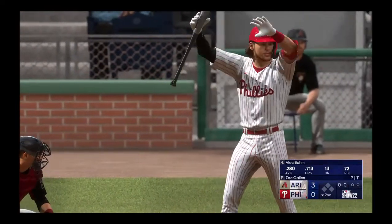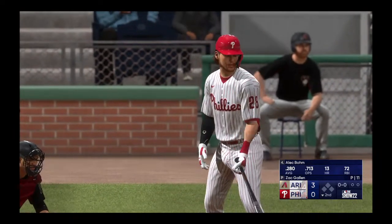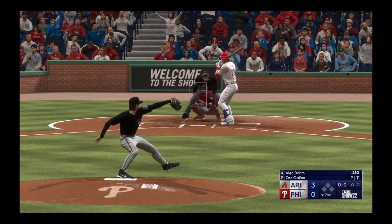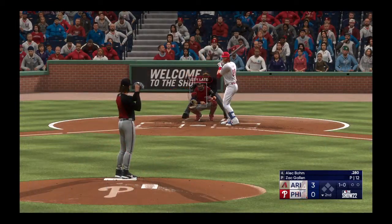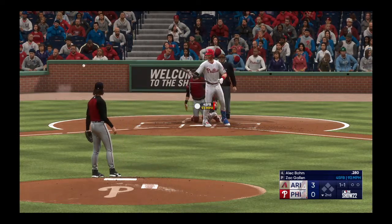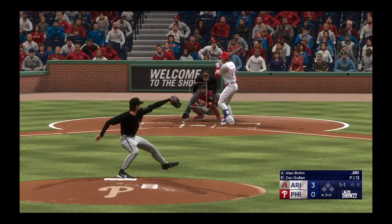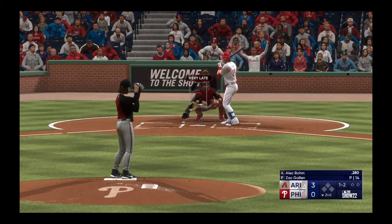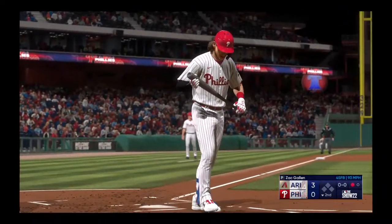Back here in Philadelphia, bottom half of inning number 2, and now it's Alec Bohm. The Phillies in striking distance, but have some work to do. Boog, it starts with the leadoff man. I need a good at bat out of him right here. First offering misses the mark. Next offering is fouled back. Here's a 1-1. Got him swinging. 1 out.